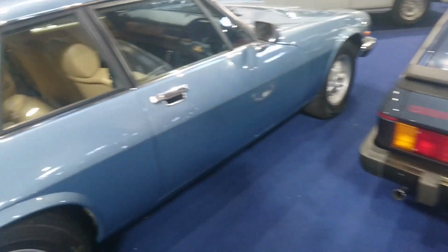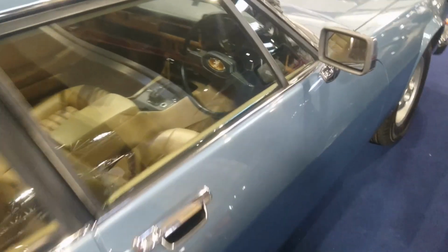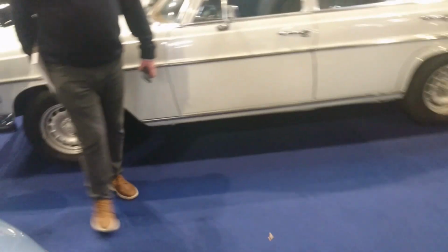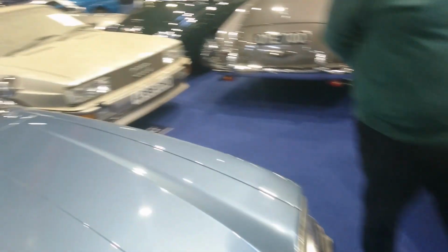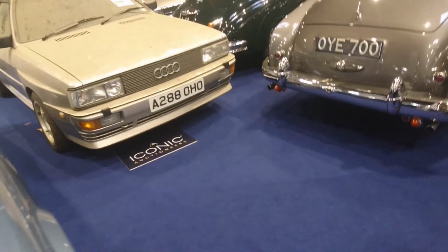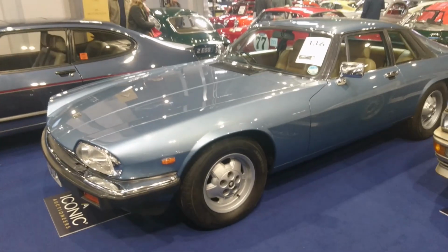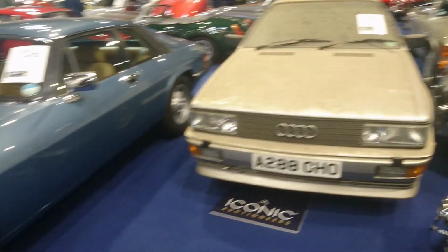Ooh, now this. Oh, viewers, a beige leather interior with wood. This is an earlier XJS than the other one. What do we have here? It's an 82, okay. Similar estimate, about £20,000 to £25,000. I think I prefer this one because of the interior colour, but you know, that'll do.